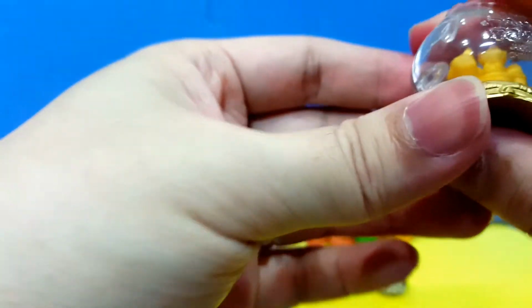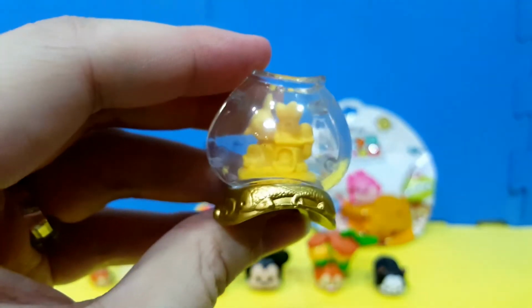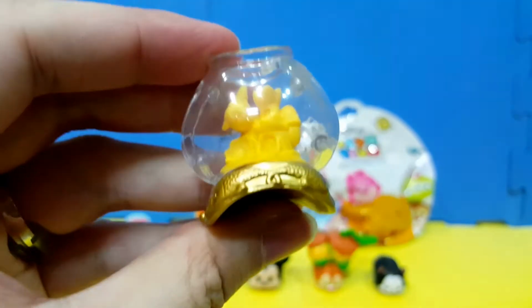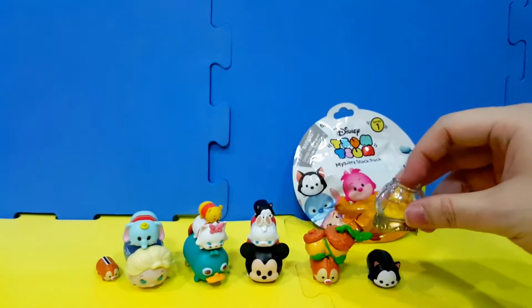It's a fish bowl. It's a fish bowl. See? The inside is a castle. And it goes on top of Figaro the Cat.